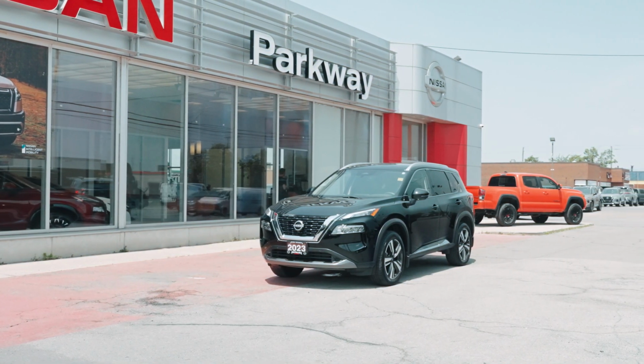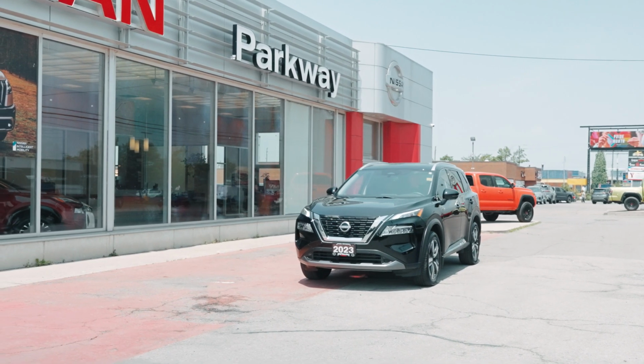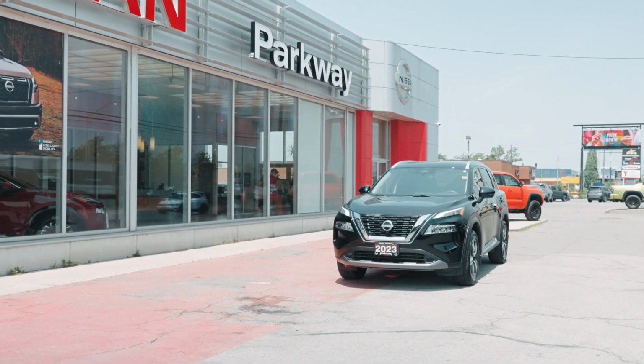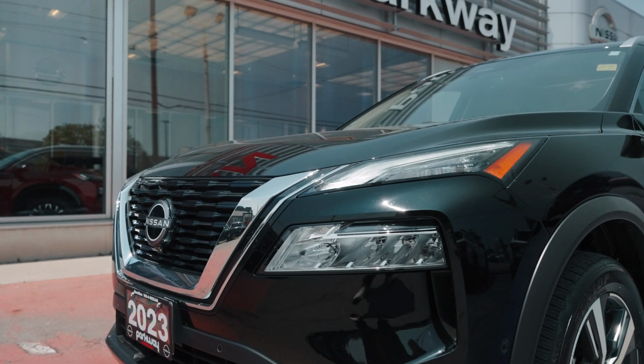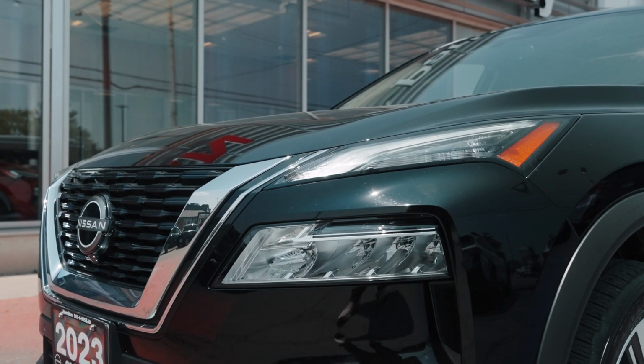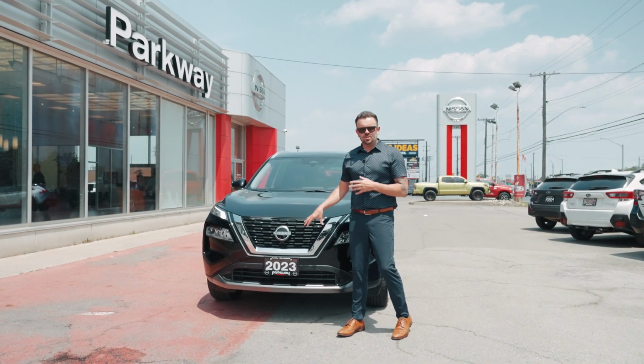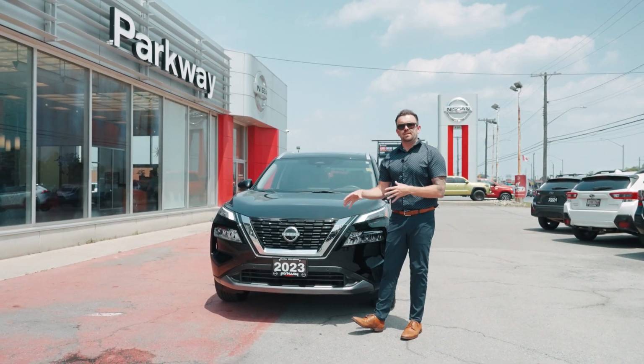First, we're going to start off here with the front end of the vehicle. The front end here of this Nissan Rogue, I love what they've done with this new generation of Nissan Rogue, where we have the turn signal LED at the very top here with the headlight below, all LED, and everything built into this particular housing. Nissan has stuck with this for a few years now, and I love what they've done with it.